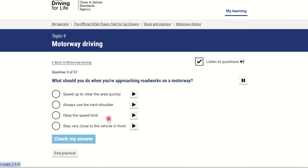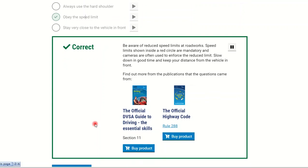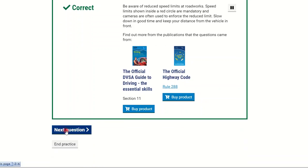What should you do when you're approaching roadworks on a motorway? Speed up to clear the area quickly. Always use the hard shoulder. Obey the speed limit. Stay very close to the vehicle in front. Be aware of reduced speed limits at roadworks. Speed limits shown inside a red circle are mandatory and cameras are often used to enforce the reduced limit. Slow down in good time and keep your distance from the vehicle in front.